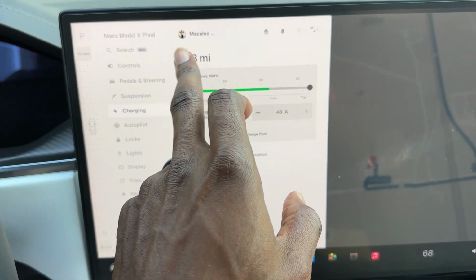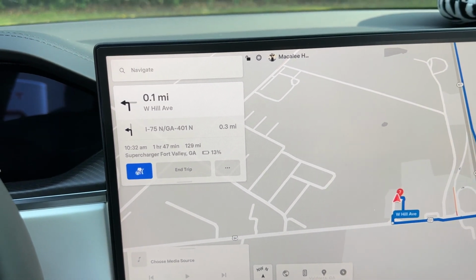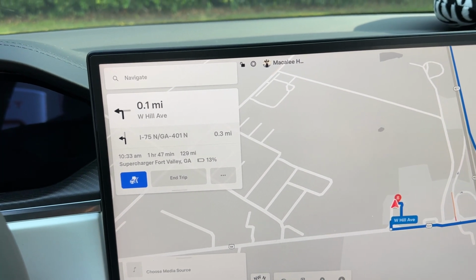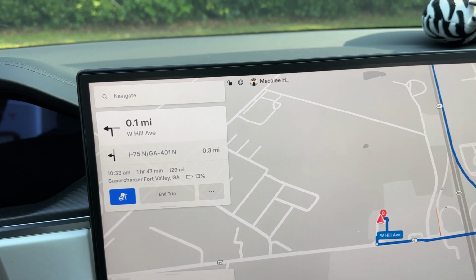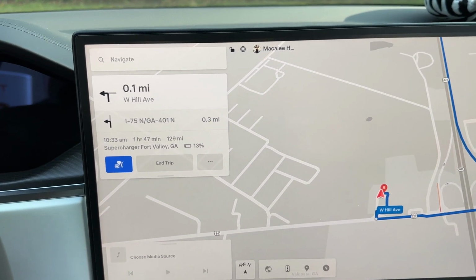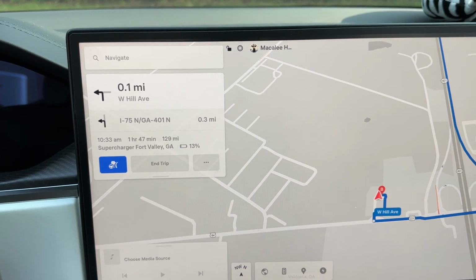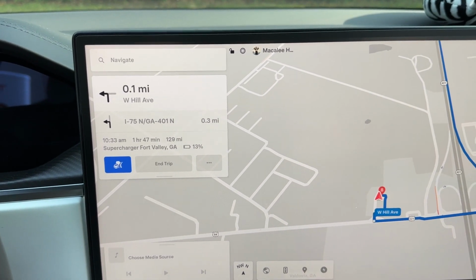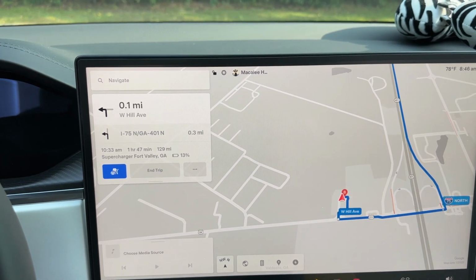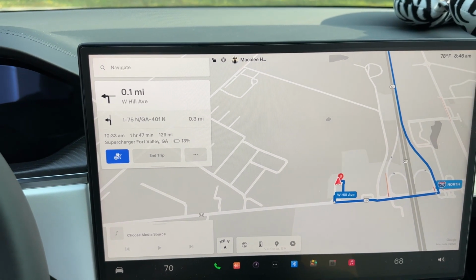$13.30. Continuing on. Looks like we got 1 hour and 47 minutes to go, 129 miles before we reach our final charging station. I'm probably gonna overcharge there a little bit. As you guys can see, we're gonna get down into those single digits. And charging speeds on this thing are actually pretty fast. A lot faster, I feel like, than the Y. Even though I was overcharging a bit with the Y, everything so far has been around 20 minutes or less. I wanna say 15, 16 minutes on average.